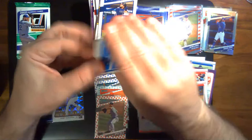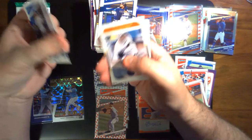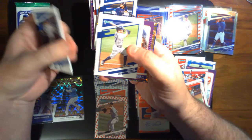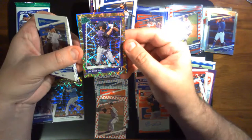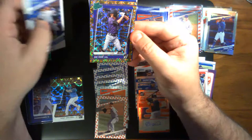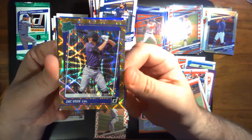Justin Turner for LA, Brad Hand, Cleveland. It's a retro Pettitte. Scherzer. Another nickname parallel. It's an Acuna Diamond King. And we have a rated prospect, Zach Veen for Colorado, 227 of 999. You'll have to tell us, Johnny, if this kid is good.